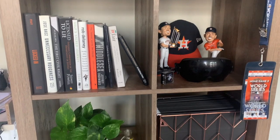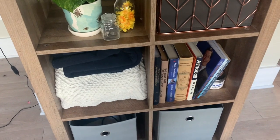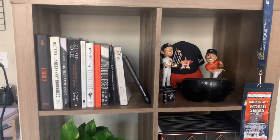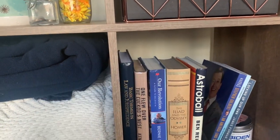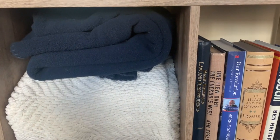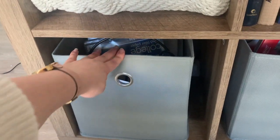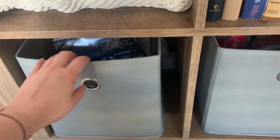So one thing you may have noticed is that I do not have any drawers for my desk because it is a built-in desk. So this bookshelf is kind of how I deal with that. Most of it is just decor and my books that I read not for school, just actual fun books that I like. I do have extra blankets over here because, like I said, I need to constantly be wrapped in them. But down here, I do have a little cube storage, I think is what it's called. I need to change them out for black ones because they don't look good right now.